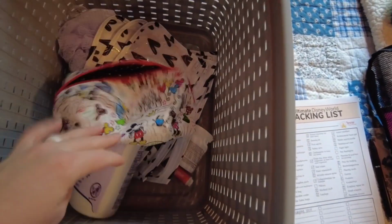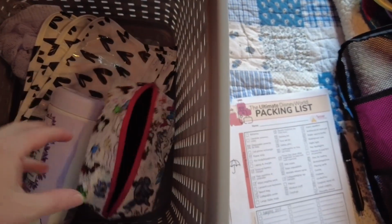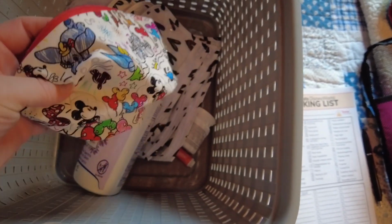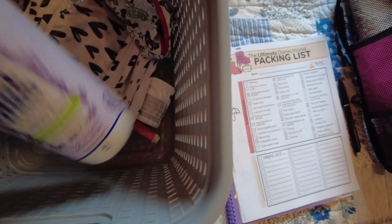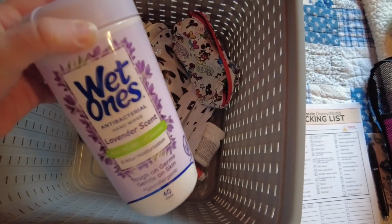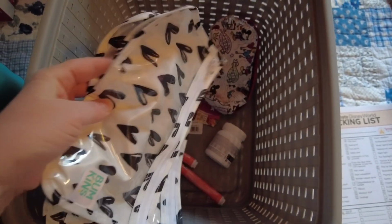In here, I have some other little stuff. I have a little boxy pouch, and I'm going to throw some little handheld toys for Maddie in here for the car ride, or I can throw them in the park bag if she wants something to play with while we're out. I'm out of wet wipes in the car, so I did get a new thing of wet wipes. Plus, I like to stick this in the cup holder of the stroller in case we need some while we're there.